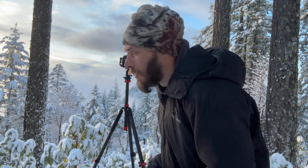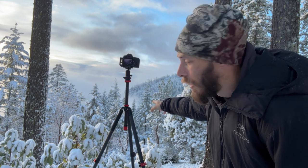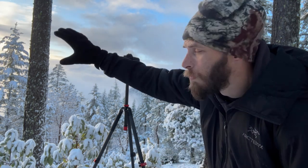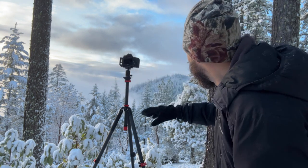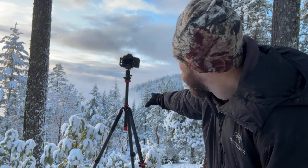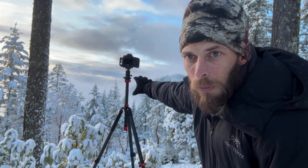Let's find ourselves another viewpoint. There's trees in the foreground that have nice snow coverage on them. We got this hill in the background, nice clouds in the sky, and that light's just peeking through whatever snow clouds are right here in the valley. And down at the bottom of this hill right here, we've got this snow, or it looks like fog. When I got here, it wasn't much light, but it's starting to peek through a bit more, and it's just lighting up real nice.